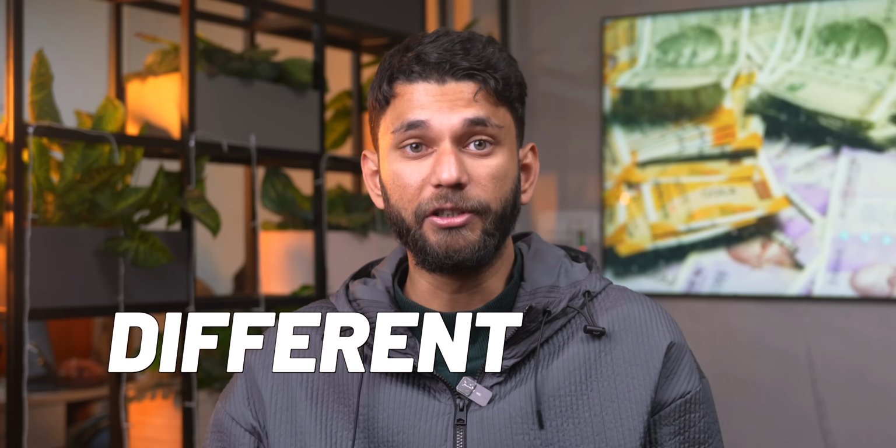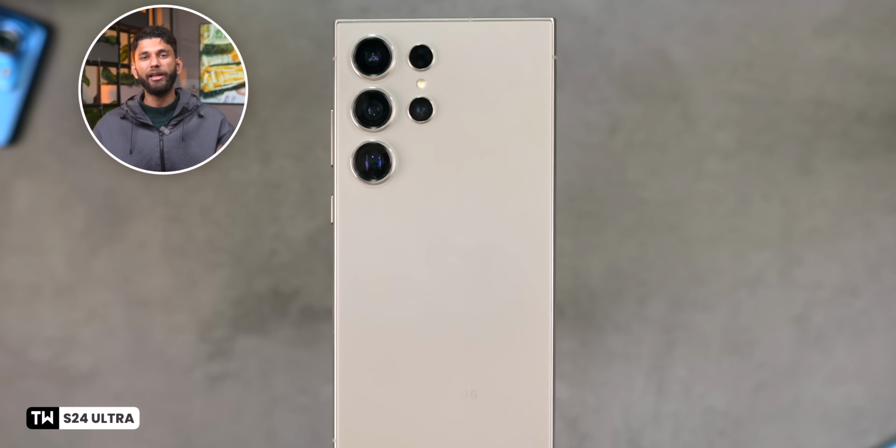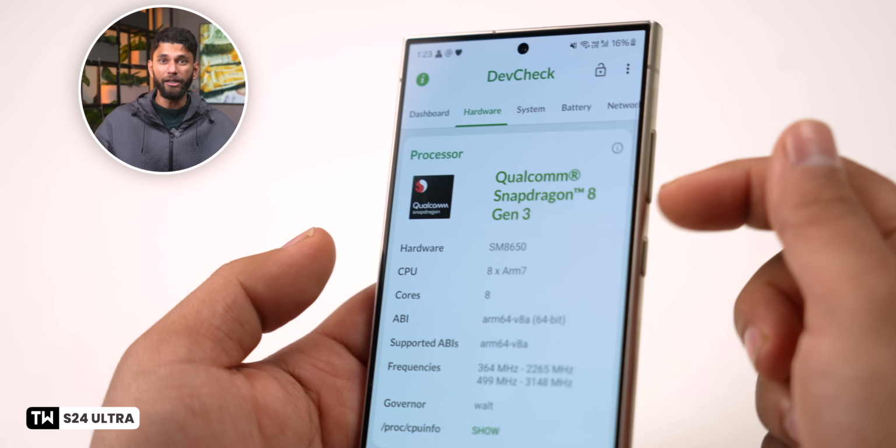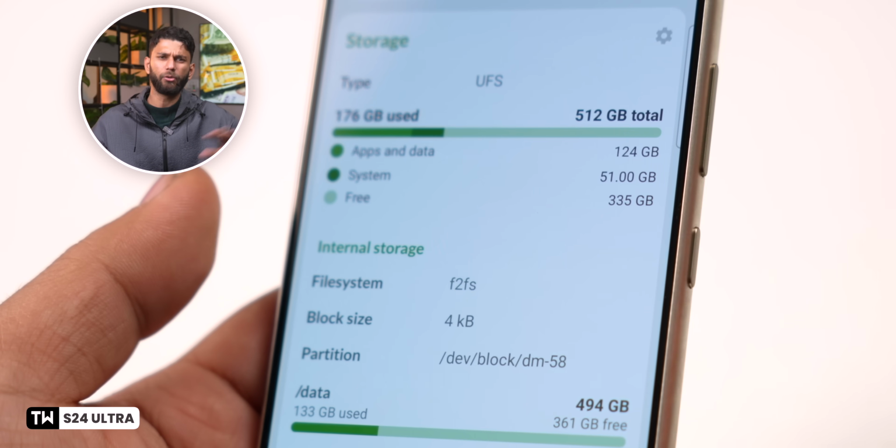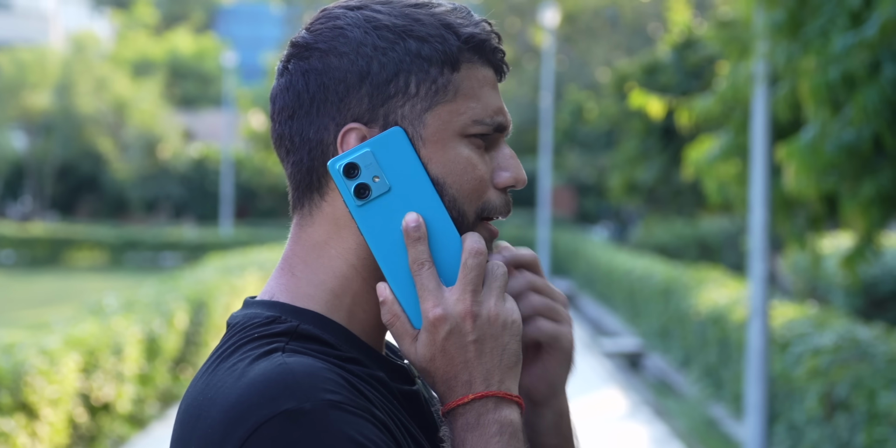However, if I talk about practical regular use, then it is a different story. Two reasons why. A, while the S24 Ultra and all other flagships are great, you get the latest processor, latest LPDDR5X memory, UFS 4.0 storage, all of that. But for majority people who use their phone for casual games, browsing the web, watching videos, taking calls, flagships are overkill.